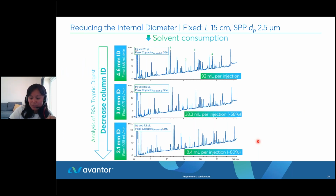In this example here, we're going to look at the application of a relatively larger molecule separation, the analysis of a BSA tryptic digest. And this example actually showcases where the sample's peak capacity exceeds the peak capacity of the column. So we definitely need to maximize the peak capacity of the separation strategy, but it's impossible. There's a lot of peaks there for that LC assay to completely resolve.